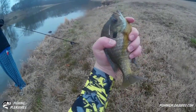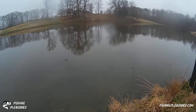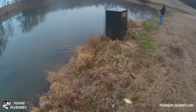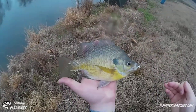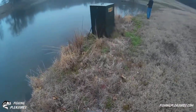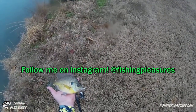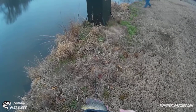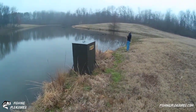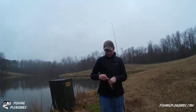Here we go, folks. Nice bluegill right there. It's a bluegill. It's a nice one. Look at that bluegill. That's a big one. I'm gonna get a shot real quick for Instagram. If he'll hold still, I hope he will. Got a fish, huh? Small bass. Nice. That is a nice bluegill. Here's your bass.